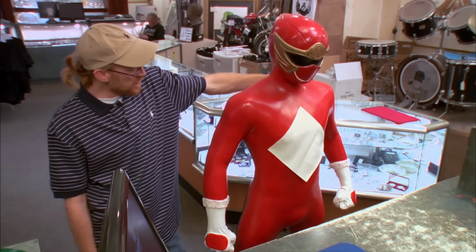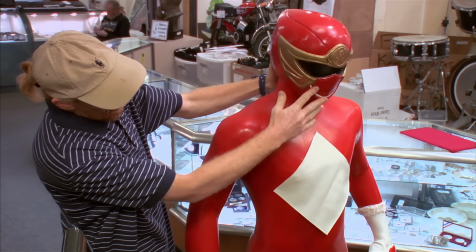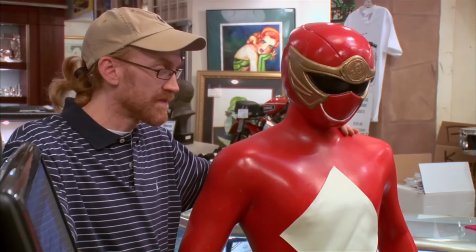So what can you tell me about this thing, man? Well, he's a life-size Power Ranger. He's about 5'8". I think he's made out of fiberglass, and his head comes off. That's pretty cool. You ever throw him in the car and ride in the carpool lane? Actually, on the way here.